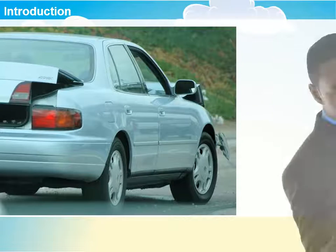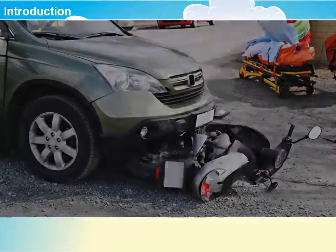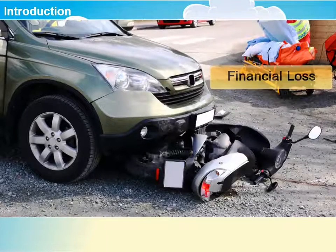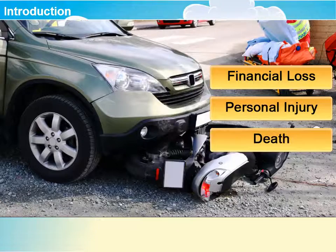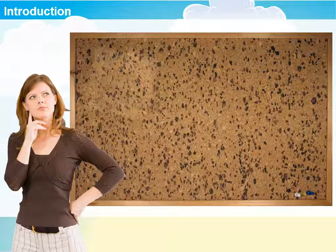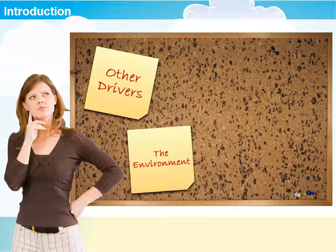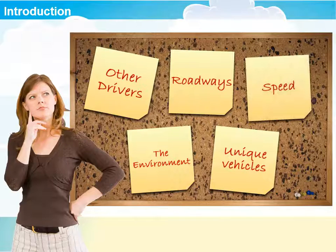The purpose of this course is to provide you with safe and defensive driving tips and information to help you reduce your risk of a crash. A crash which could result in financial loss, personal injury, or death to yourself or others. We'll review 5 categories of risk: other drivers, the environment, roadways, unique vehicles, and speed.